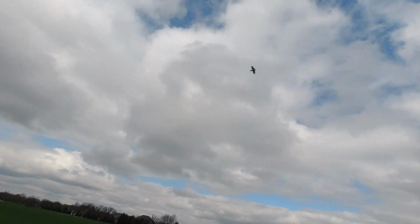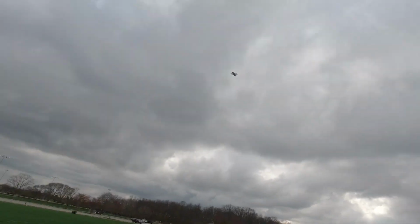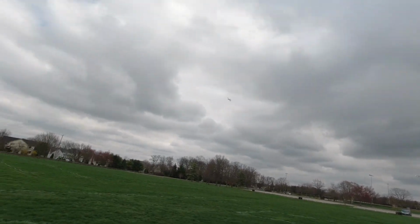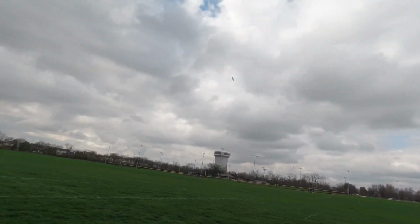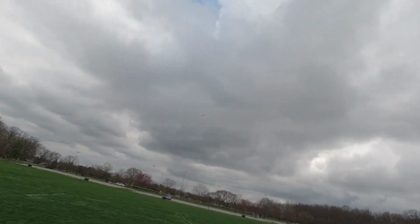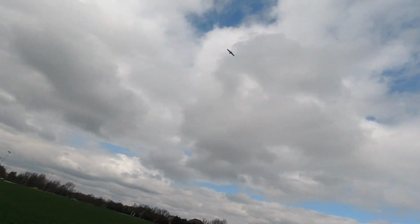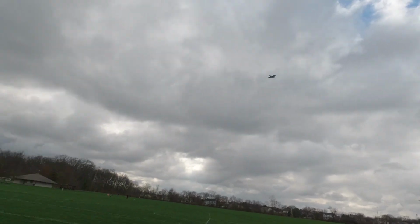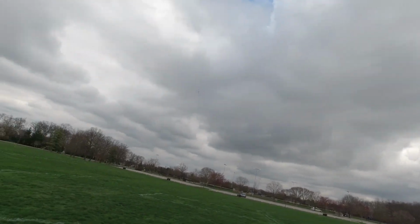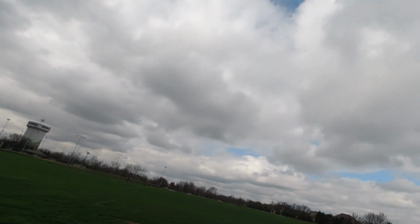Feels nice. Track's pretty straight. Got some speed to it for sure. Wow. It's a little bit touchy, especially on that pitch axis. Gonna throw in some elevator expo next flight. Ready for a prop upgrade for sure. This thing is feeling ready for that.